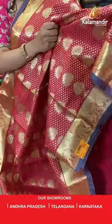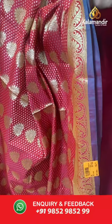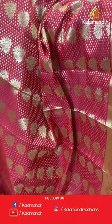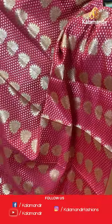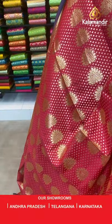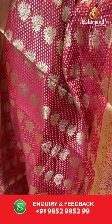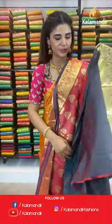A beautiful red shade. Here we have a brocade, a floral design body. And we have a contrast zari border. With this comes a contrast rich pallu and a plain blouse with the border.